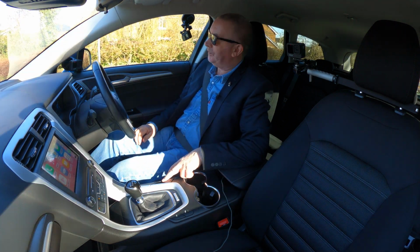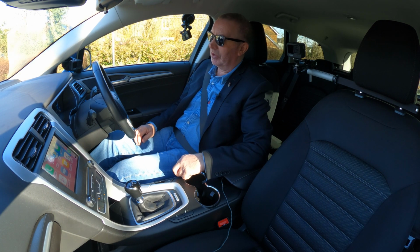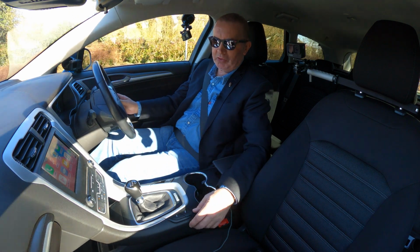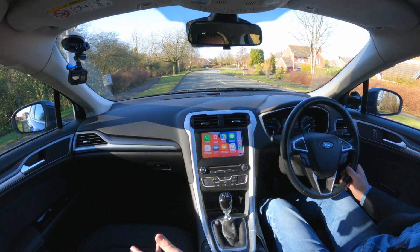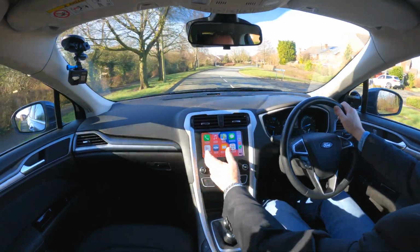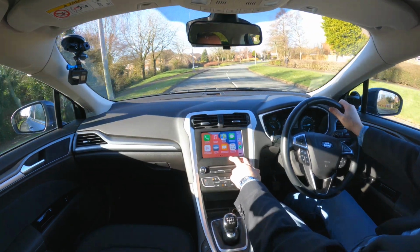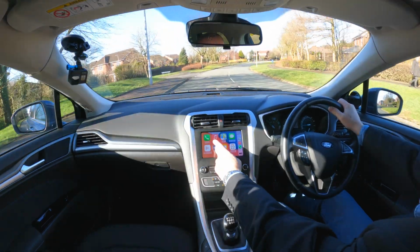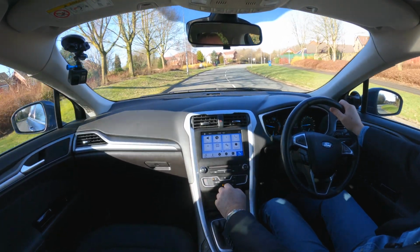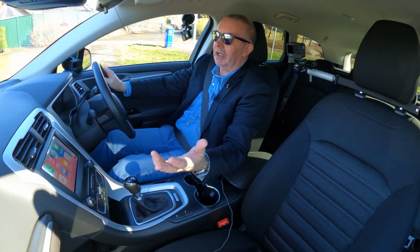So we've got electronic handbrake there. There you go, that's on. And when we just set off, the brake goes off. So you can see there on the Apple CarPlay. If you don't want the Apple CarPlay, let's just see. Just go back to there. You've got Ford Sync. You can go back to Ford Sync, or go back to Apple CarPlay. And I prefer Apple CarPlay.